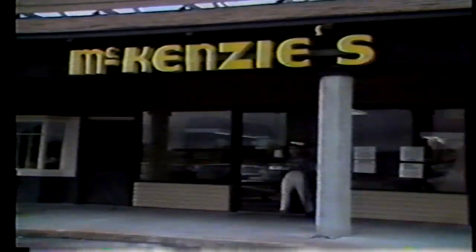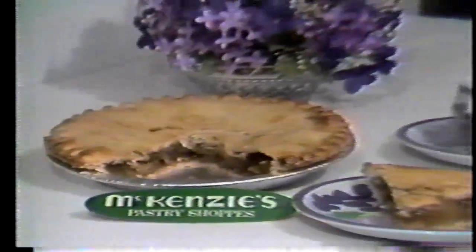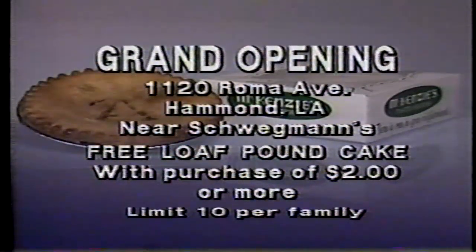Apples. Apples. Sweet, juicy apples. And when Mackenzie's makes an apple pie, you can bet they use only the best. This weekend's special is apple pie for just $1.99, as only Mackenzie's can make them. And don't miss the grand opening of another Mackenzie's at 1120 Roma Avenue in Hammond. Get a free loaf pound cake with the purchase of $2 or more at the Hammond store only.